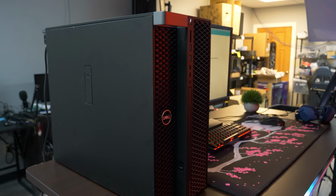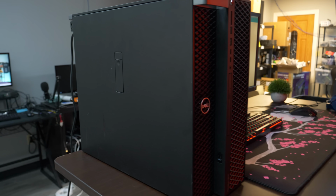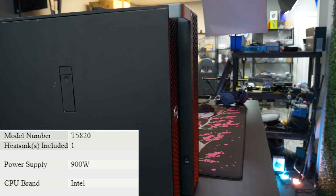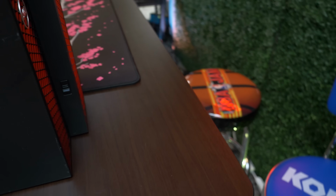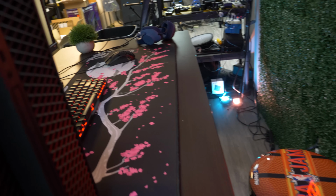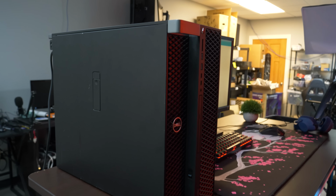My main concern was the power supply, because I did go back and look at the eBay listing, and we are supposed to get a 900 watt power supply, so that could be the issue. But when looking at the watt reader, all we're actually pulling right now is 120 watts. So I don't think it's a power issue. It could be an actual RAM issue, because we are doing a memory test and it's locking up at a memory test. We're gonna see what the eBay seller wants to offer us.